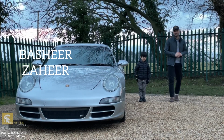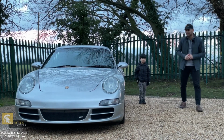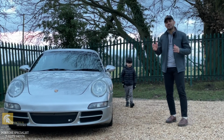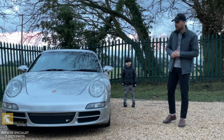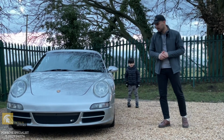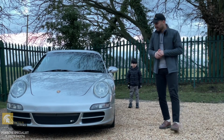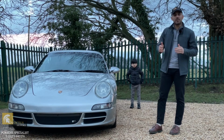We have a very special person here that will review this beautiful Porsche 911 997 Generation 1. It's a 2006 car. It's had 5 owners since new. The current owner is a friend of mine who initially purchased it in the summer of 2020 to convert it into an electric car. However, he changed his mind and wanted us to buy it back, which is what we did.